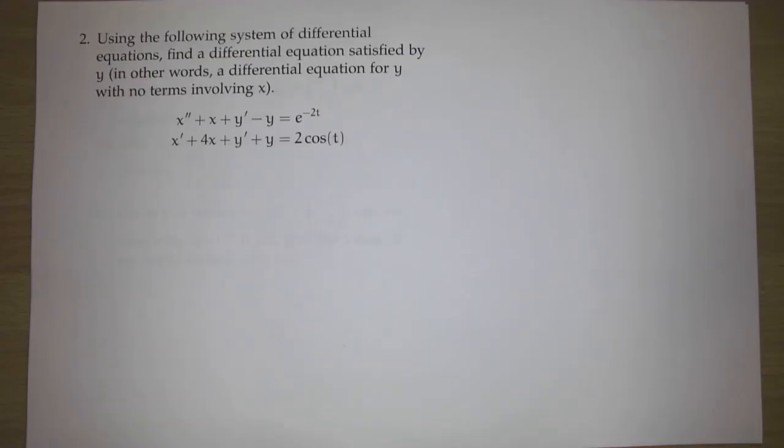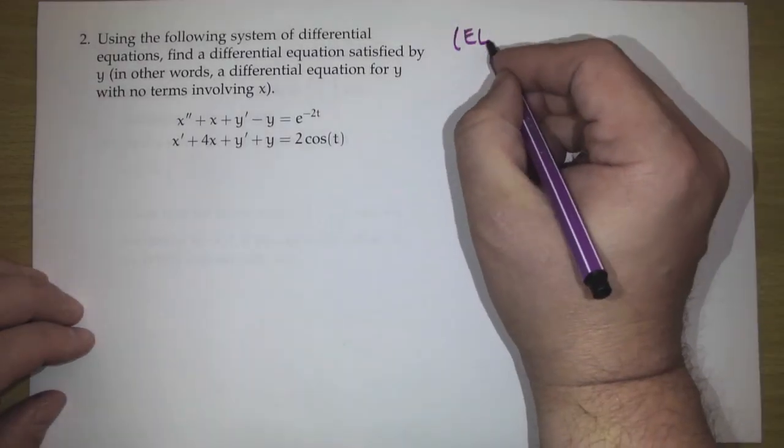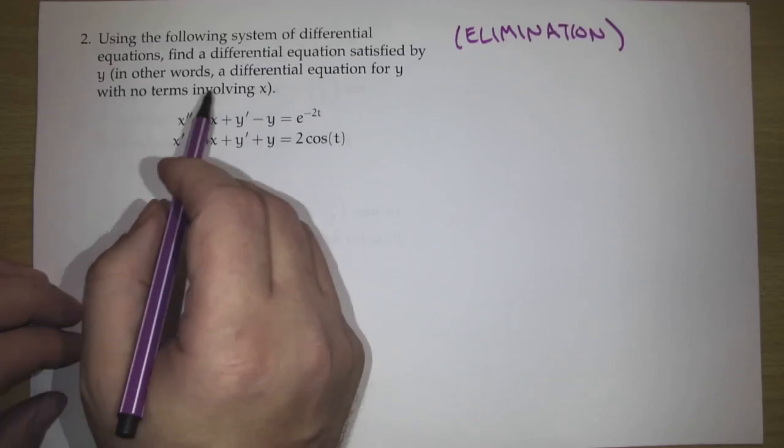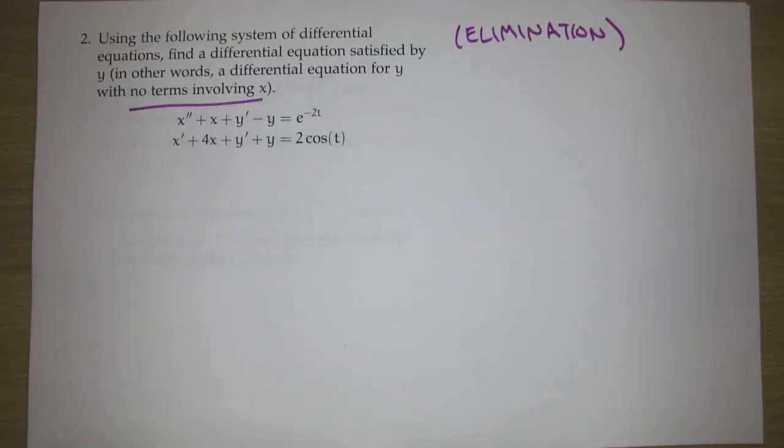All right. Number 2. Using the following system of differential equations, find a differential equation satisfied by y. In other words, a differential equation for y with no terms involving x. This problem falls under what we would call elimination. Our goal is to eliminate the x. We only want y. So instead of many equations, we want a single equation.